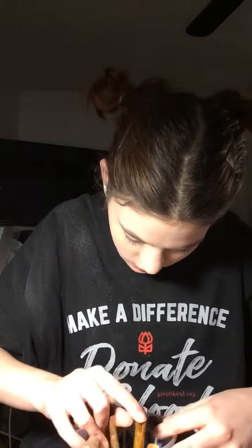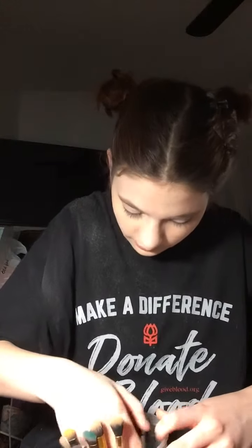Now I'm going to do some eyeshadow first. I'm going to use my dual-ended brush if I can find it. Actually, I'm going to use this tiny detail brush, and this LA Colors Smoky palette. I'm going to use this brown shade right here, and in my crease, just apply it like so, just to map out my crease.